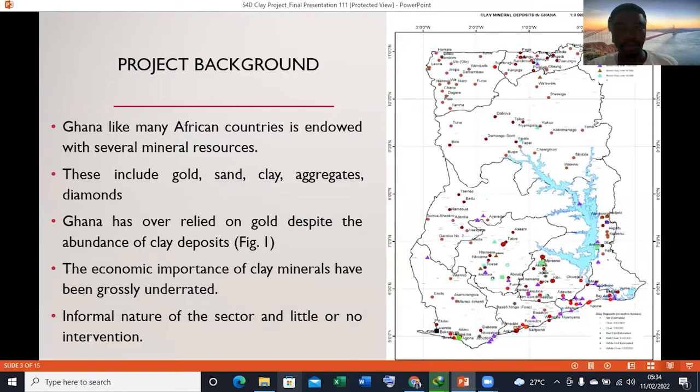Now, Ghana, like every country in the world, I suppose, is endowed with a lot of minerals. We have gold, and for the purpose of this program on development minerals, we have sand, clay, and some aggregates of diamonds as well. The economic importance of clay in Ghana has been very much underrated, in the sense that it's quite common, but there's no formal sector around it regulating anything, especially when it comes to inventions and formalization.